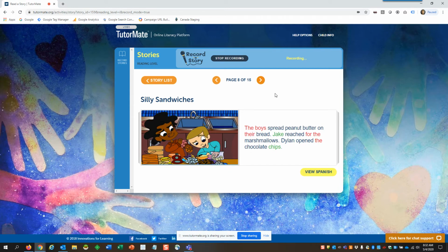The boys spread peanut butter on their bread. Jake reached for the marshmallows. Dylan opened the chocolate chips. Dylan sprinkled chocolate chips over the peanut butter. He sprinkled marshmallows over the chocolate chips. Raisins came next.